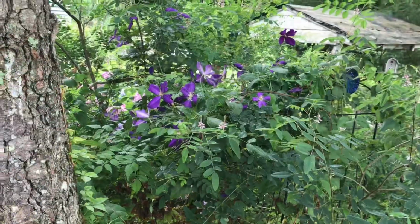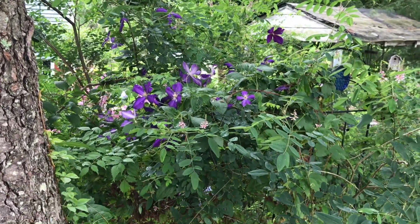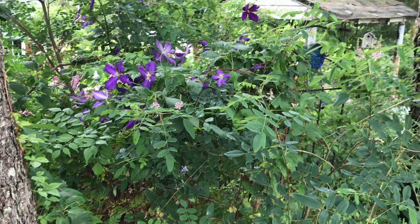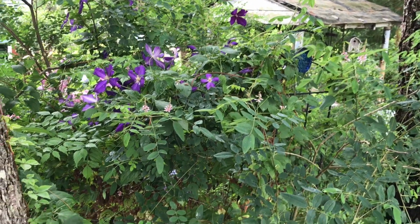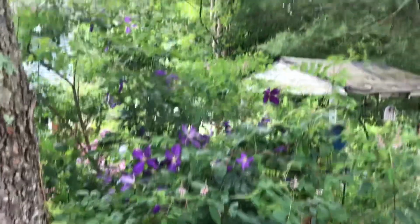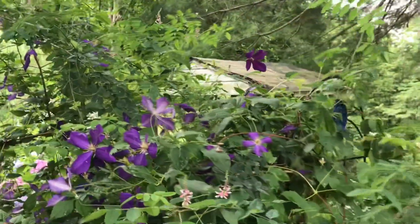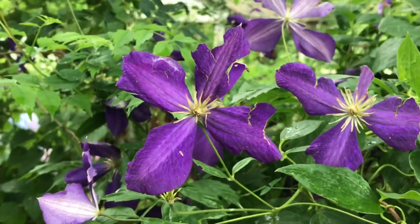And this clematis is really old. It's at least 40 years old, I would think. Maybe 39? Mama bought it for us when we first got married. And I moved it over here when we moved. It's such a pretty color. It's about bloomed out now. The rain beat it off, but you can see what a pretty color it is.